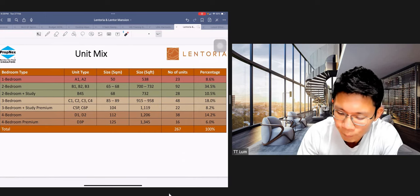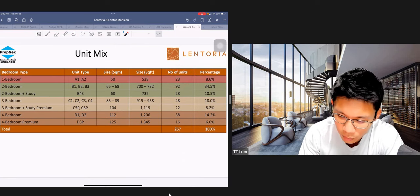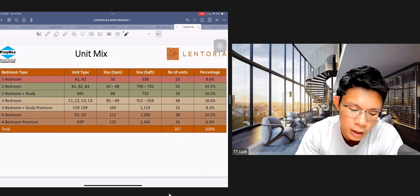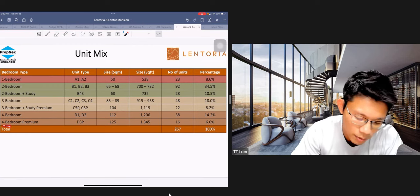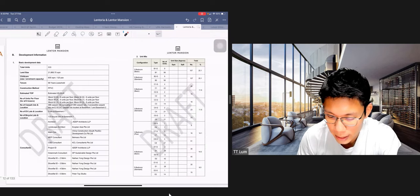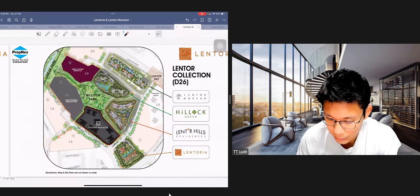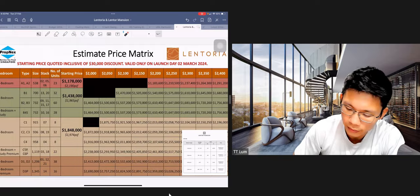Lentoria does not have many one bedders, only 23 of them, which is about 8.6% of the total number of units. There are no 5 bedrooms compared to Lentor Mansion. The maximum is only 4 bedrooms. These are the sizes. Later we will take a look at this one. Oh, they didn't put it here. I think probably another one. I'll show it to you over here.